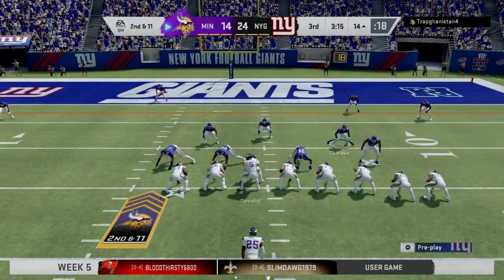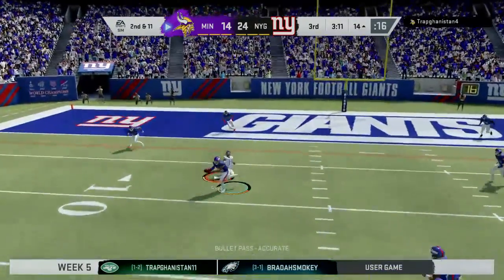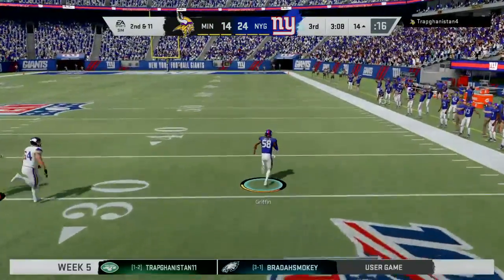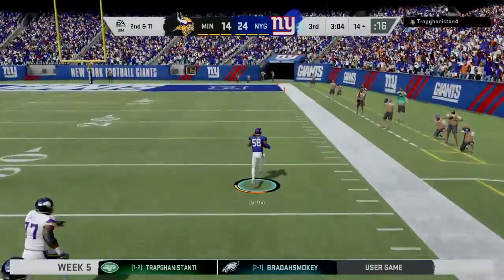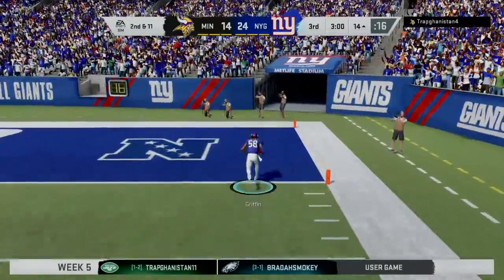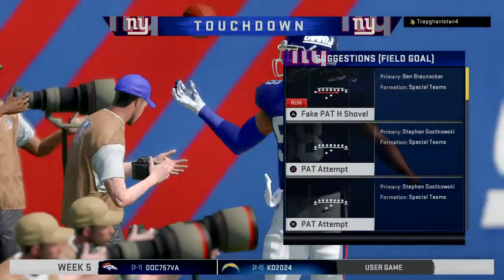Here's 2nd and 11. Back to throw, Tannehill. And his pass is intercepted for the 4th time today. Picked off down at the 10. He's at the 40. Past the 20. 10. And he will score. Touchdown, Giants.